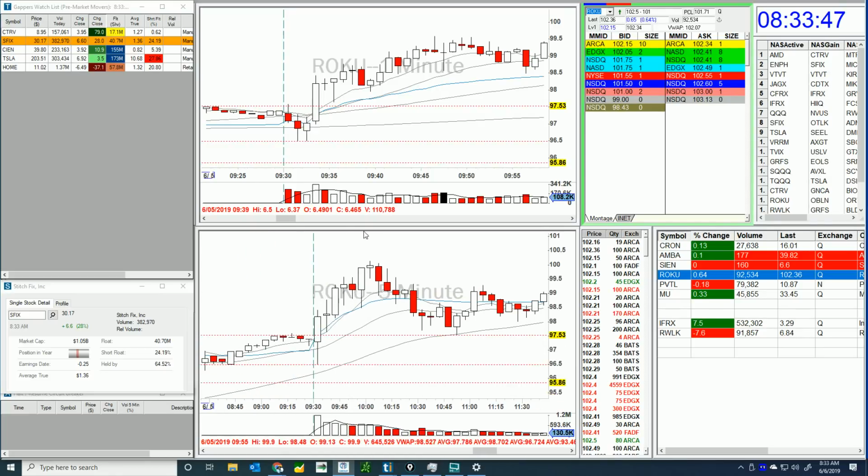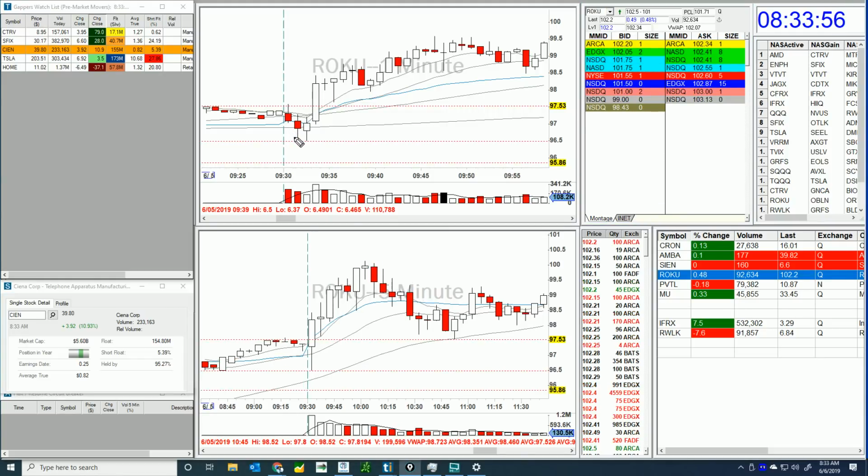Here's Roku. Roku was amazing. We knew Roku was going to be strong and hit that 100. I didn't think it was going to hit it so early on after it was stalling out here. But let's look at the open. Nice drop here. People taking profits, obviously, because it's been strong over the last couple of days.